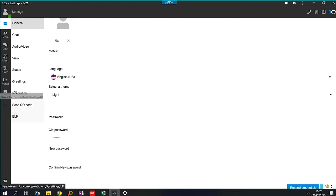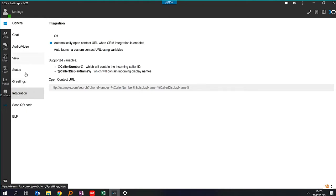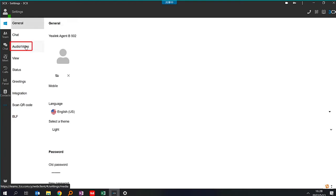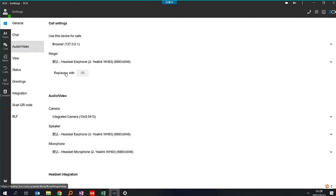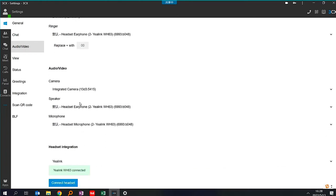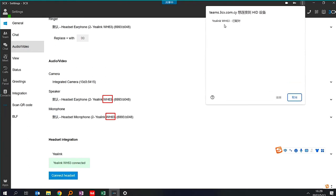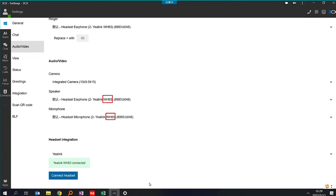You can see here is the control panel of the 3CX application. All you need to do is find the settings column and click into the audio and video settings. And you will find the speaker and the microphone are automatically set as the Yealink headset. The next step, and the most important step, is to find the headset integrations option, find Yealink and click connected headsets. You will find the WH63 being paired. Click it and click link. Then the headset is set up in the 3CX application, and the headset call with your 3CX plan can go freely.